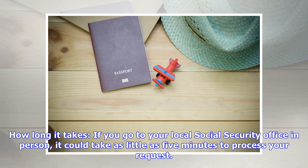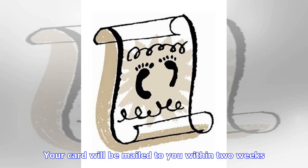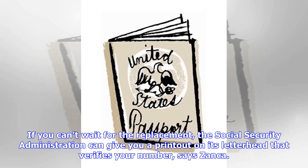How long it takes: if you go to your local Social Security office in person, it could take as little as 5 minutes to process your request. Your card will be mailed to you within 2 weeks. If you can't wait for the replacement, the Social Security Administration can give you a printout on its letterhead that verifies your number, says Zanka.